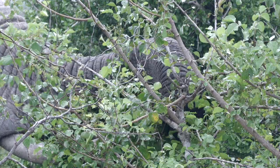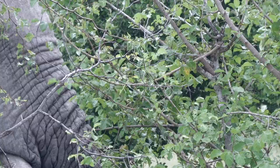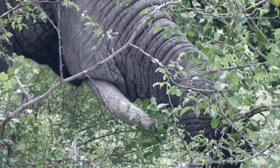The elephant's trunk is not just for showering though. One of its most important uses is for eating. A handy hose pipe and cutlery all loaded into one.